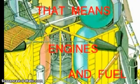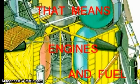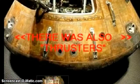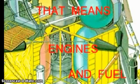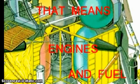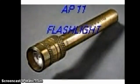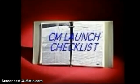The thrusters, so they've got stuff inside. That means engines and fuel. Very good, that one. Let's just look at that again, eh? There are thrusters, and that means there's engines and fuel stored inside the 200 cubic feet. You'd be having trouble even squeezing the notebook and the flashlight in, as well as the 3 astronauts, their bunks, the batteries. Come on, people. And he's showing even all the small items. They start to add up, especially the cameras.